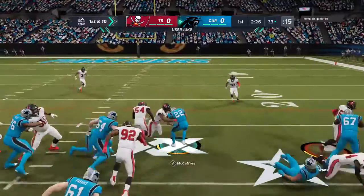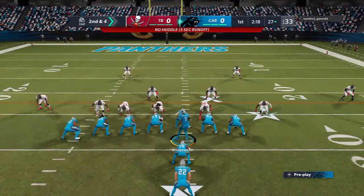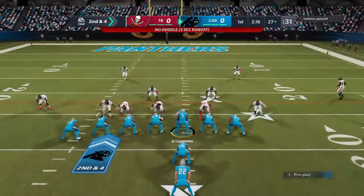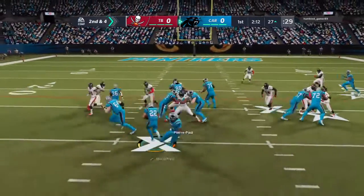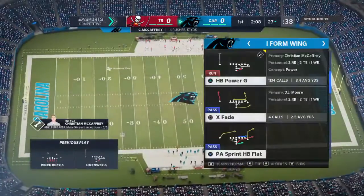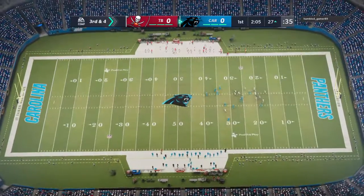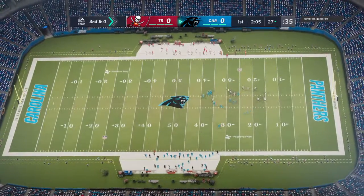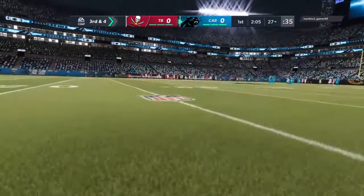Bridgewater going to give this to McCaffrey. It's a 6-yard gain on the ground, and that'll make it 2nd and 4. He was tackled at the 27-yard line. This is McCaffrey. And this time he's not going anywhere. They'll get him down right at the line of scrimmage. No gain on the play that time, and they'll look to convert on what will be a 3rd and 4. It's now 3rd and 4.